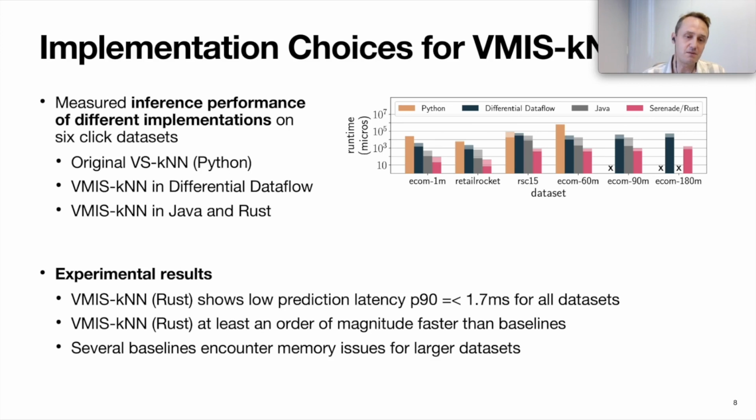The VMIS-KNN implementation consistently outperforms all the baselines in terms of the median and the 90th percentile runtime. Also, our 90th percentile is less than 1.7 milliseconds on all datasets, which we attribute to the fact that our implementation allows us to carefully control the memory allocation and thus avoid the materialization of large intermediate results and not having to keep track of the full catalog ranking for one request.